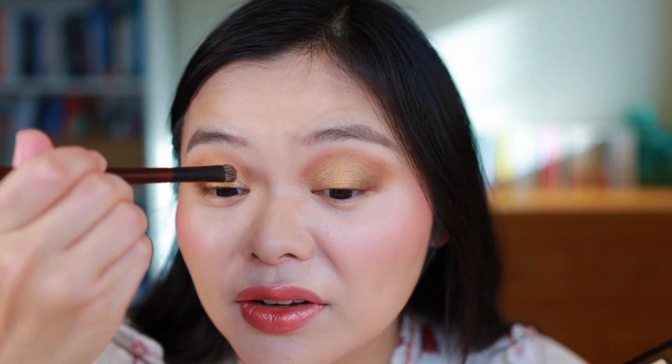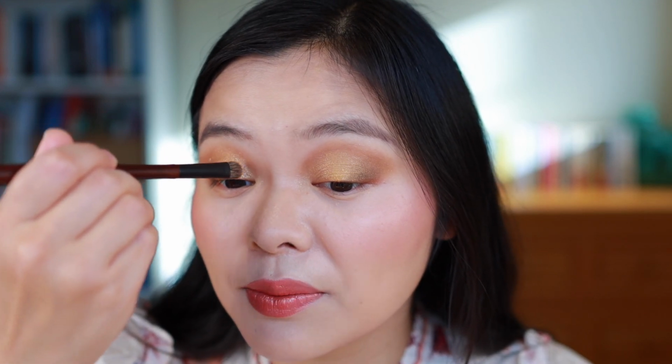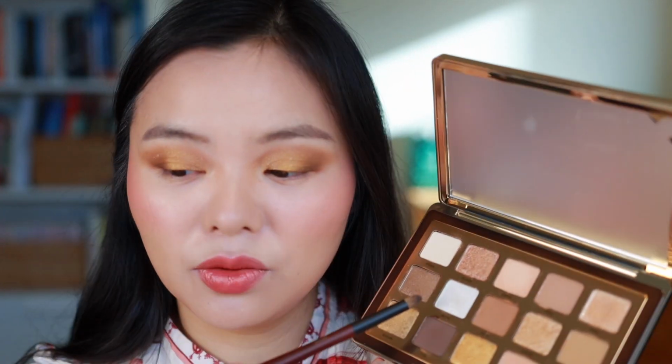Just to show you guys what I can, I'm going to go back in and add a little more Kava to the inner thirds because I think this is probably one of the prettiest shades in the palette. I was comparing this to the Patrick Ta duos. I did swatch those in store, and for now I've held off on picking them up. Let me know if you guys would be interested in a review of them. But I feel like this shade is quite similar to what I saw swatched. Really, really pretty. And then I went in with Aura into the inner corner.